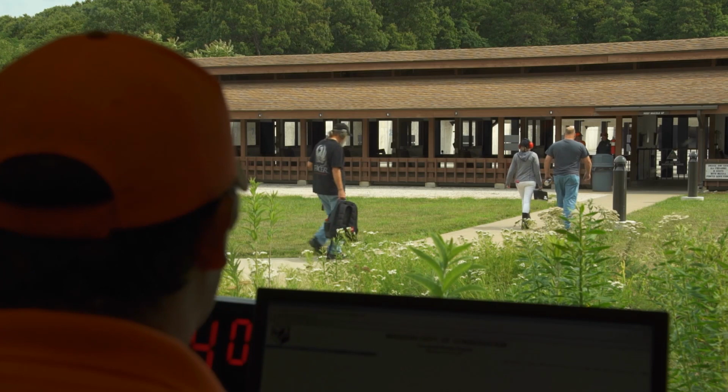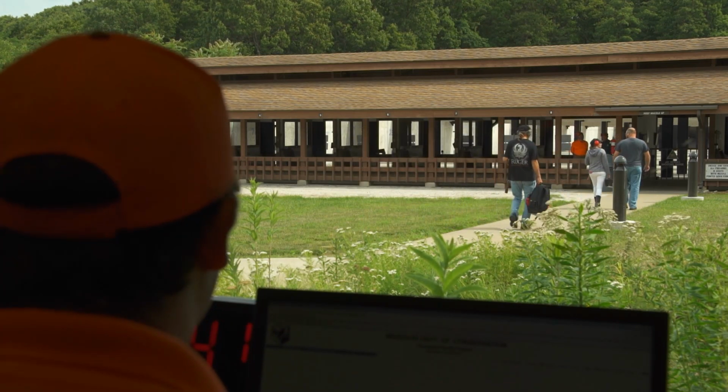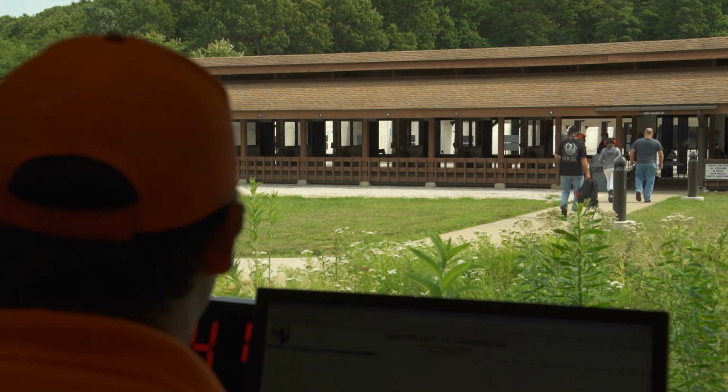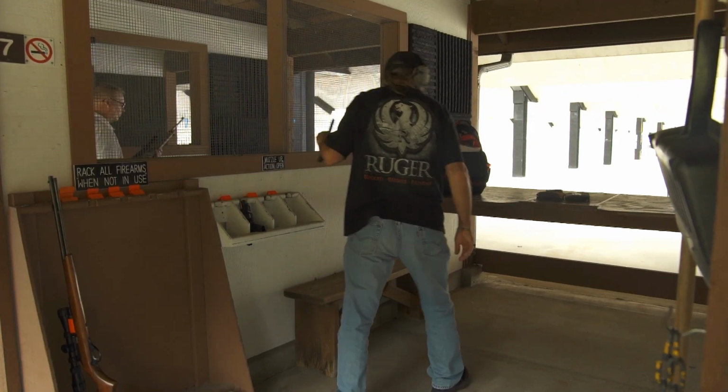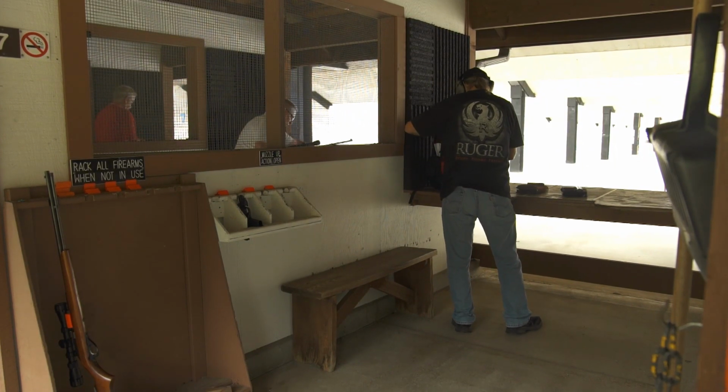Rule number 1 is the muzzle must be pointed up when transporting your firearms to the check-in window, rifle-pistol range, or shotgun fields. When you are inside the booth, they must be pointed downrange at the bullet trap only.